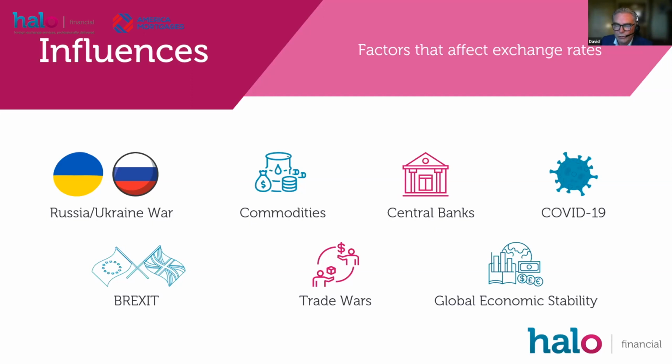The US dollar is considered to be the safest place to put your money in times of need. So unfortunately, if you're looking to buy US dollars, the last thing you need is geopolitical risk, because investors will be buying the US dollar, strengthening it and making it more expensive. So you can imagine the Russian-Ukraine war had an enormous impact on that, and an impact on commodities, which are mostly traded in US dollars. So if the commodities are strong, perversely, the US dollar tends to be a little bit weaker.